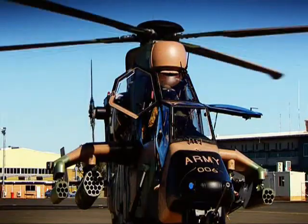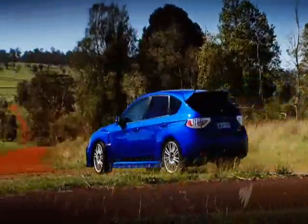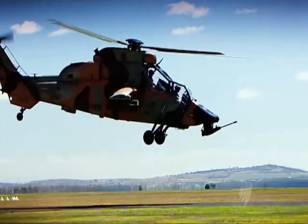Back at the base, the Tiger's rotors were finally turning, and so was the course of this mission. We hit the dirt as the Tiger hit the air.